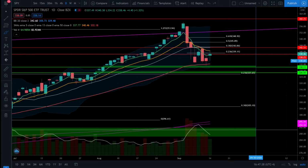Now, we know we're still in a downtrend because we still have that 5 EMA trading below the 13 EMA, and we are seeing these moving averages now acting as resistance when they were previously acting as support. So we've seen a trend shift from the bullish trend, when the 5 EMA was trading above the 13 EMA and these moving averages were acting as support, to now having the moving averages crossing down to the downside and seeing these same moving averages that were support now acting as resistance.